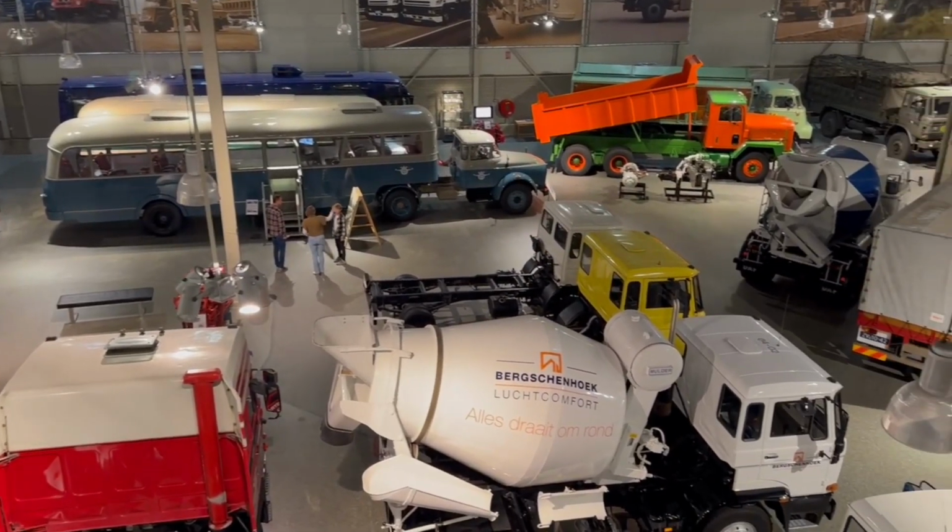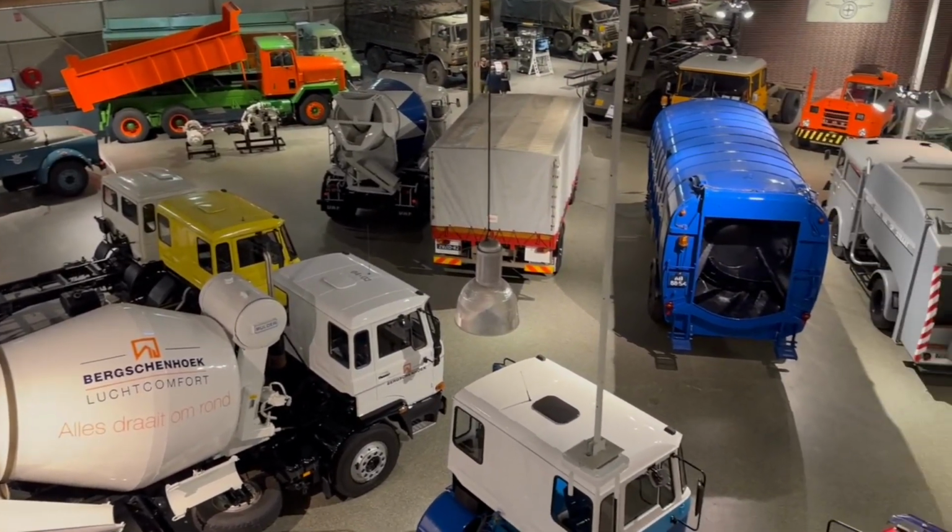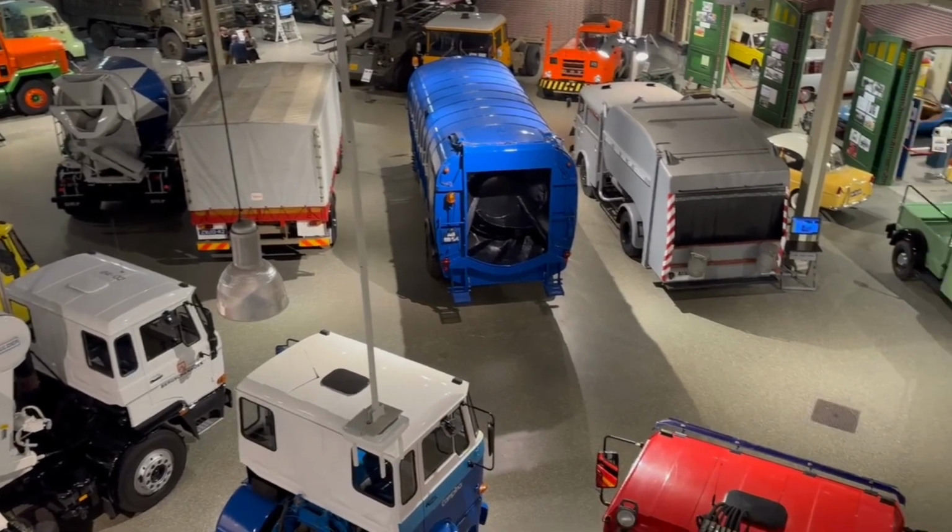Well, if you're interested in DAF and in their cars and trucks, or in transport history more generally, I'd really recommend a visit to the museum. There's a huge amount to see here.